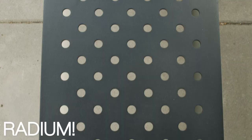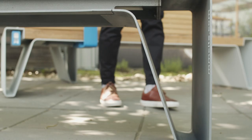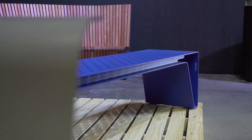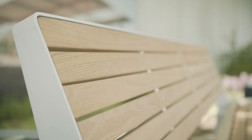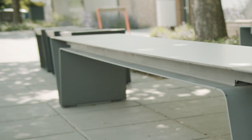The radium park bench is inspired by the Japanese art of origami. Here it is shown in the all-steel version, but there is also a version with wooden slats and a version with HPL to show off a graphical motif.